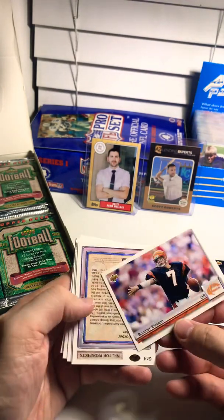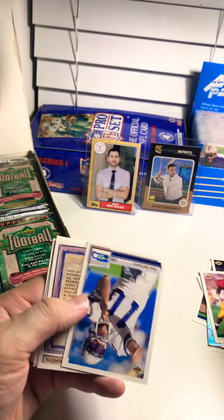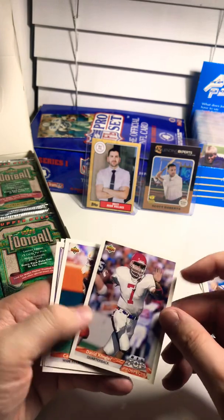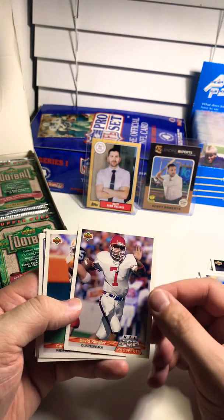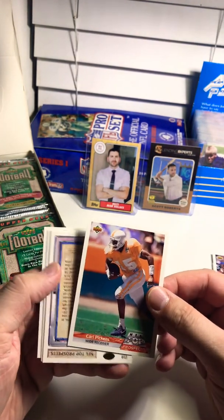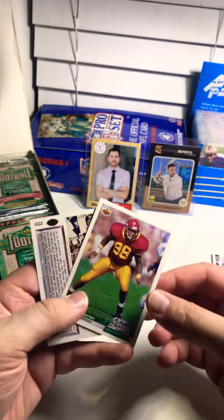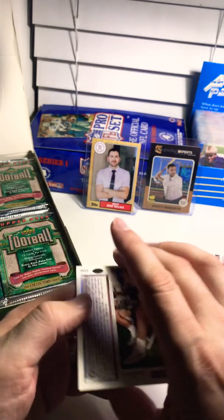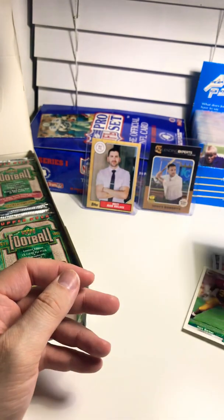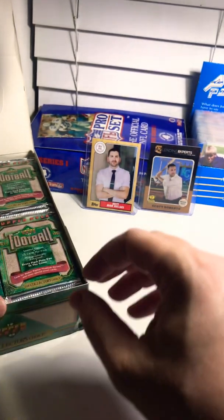Got Boomer. We have here Kurt Barber, rookie. Dan McGwire. David Klingler from Houston. Wonder who else came from Houston, huh? Carl Pickens, receiver, rookie. Another Tommy Maddox. We've got Kurt Barber and my guy Troy. I'll put those off to the side and let's keep cracking.